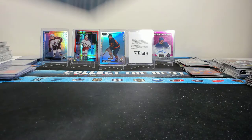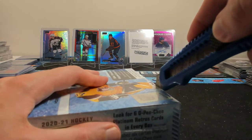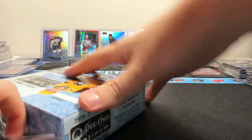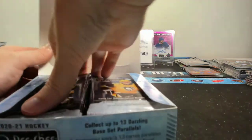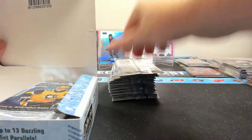Alright, final box. I mean, hey, pretty good stuff. Lots of numbered rookies, which is what you open this stuff for anyways. We've had the one good auto. You could argue Shmulevsky's okay. Be nice to get a big auto or a low numbered card here. Let's put that pack there.